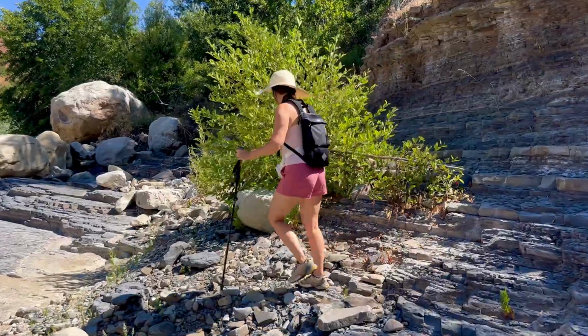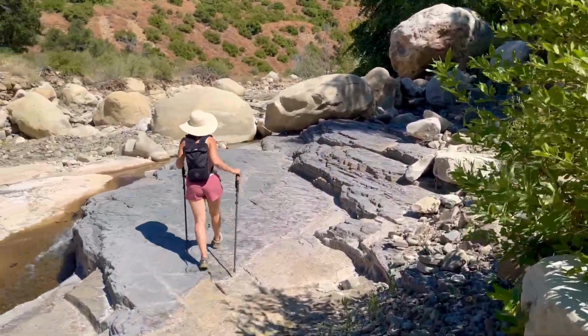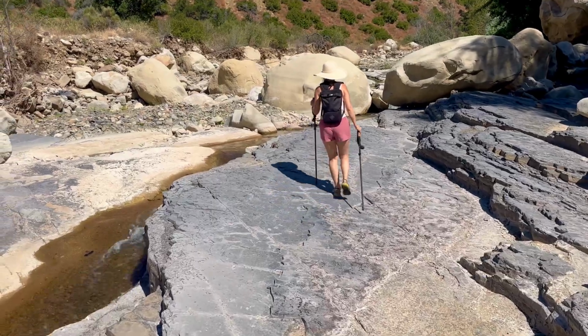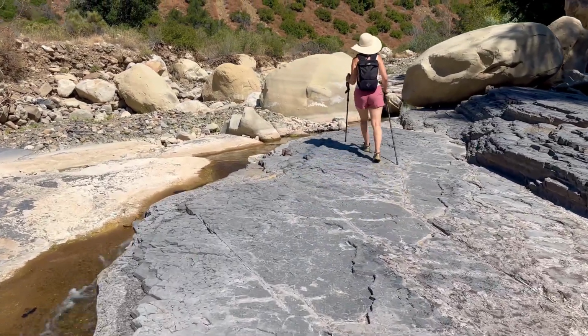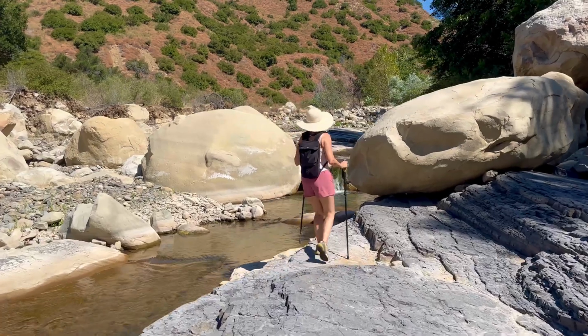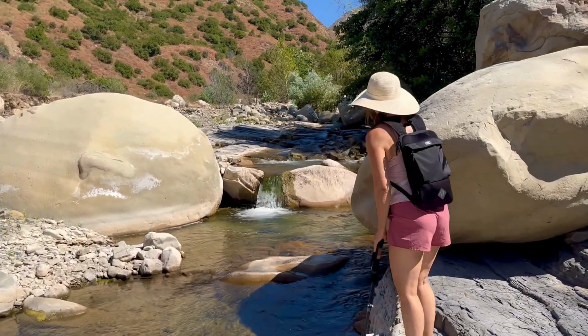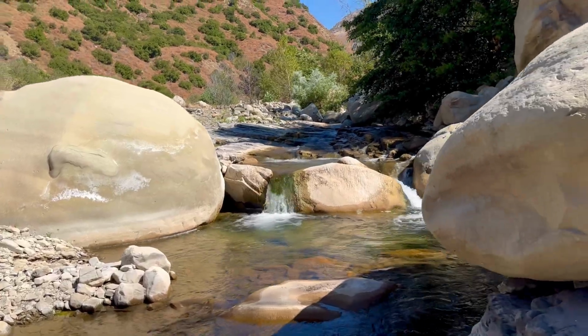We're going to check out another waterfall. We're hoping it has another pool. We really need to stay cool in these hot hikes like this because it's going to be 85 and there's not much shade. Oh, that's really nice. Wow.